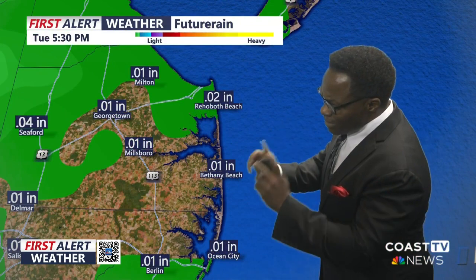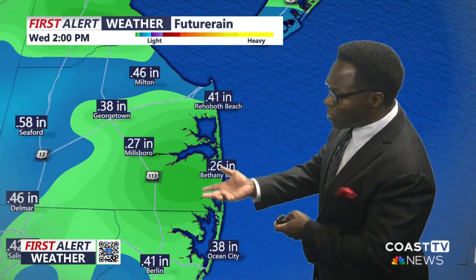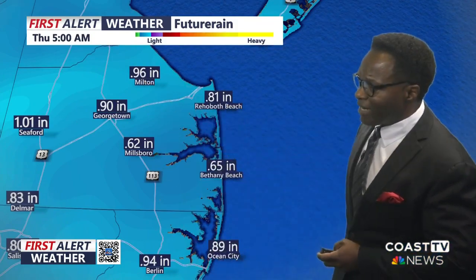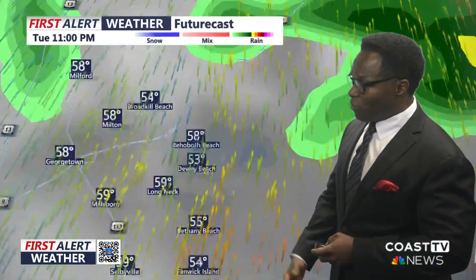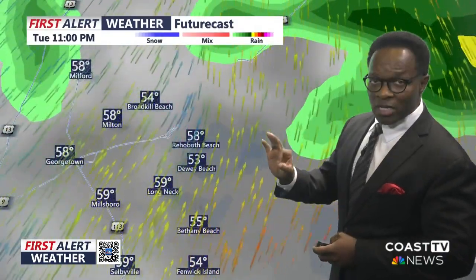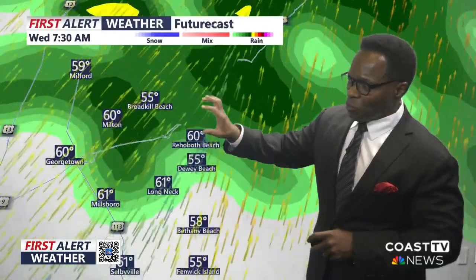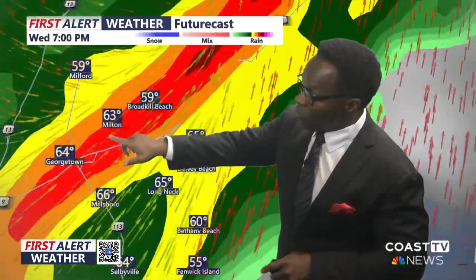Then there's the rain. Taking a look at Tuesday evening, you'll notice we're going to go up to maybe an inch in Seaford, close to that in Georgetown, and just barely shy of that in Milton as far as the rain's concerned. The winds are going to be coming out of the south for Tuesday. By 11 o'clock, we're looking at scattered showers pushing through, but it's Wednesday when the rain begins, 7:30 in the morning. Then I'm looking out for this for Wednesday night.